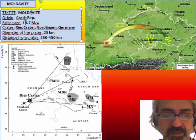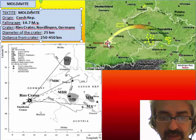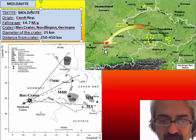The falling age is 14 million years, and is related with the Ries crater in the town of Nördlingen in Germany. So the fall was here, and the launched glass going in this direction arrived in two main areas here, but some is found also in Austria and in the northern portion near the border with the Czech Republic. The diameter of the crater, to have an idea of the size of the impact, was 25 kilometers, so it's not a small impact.